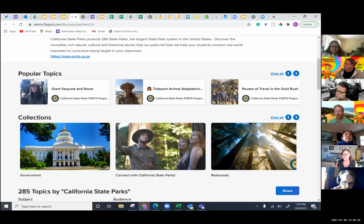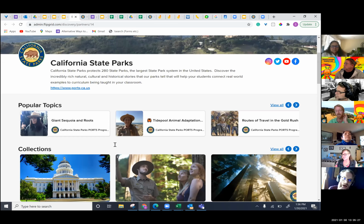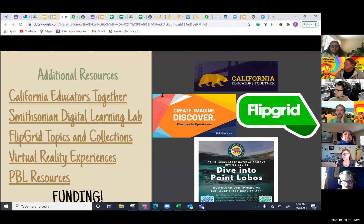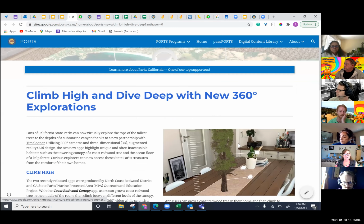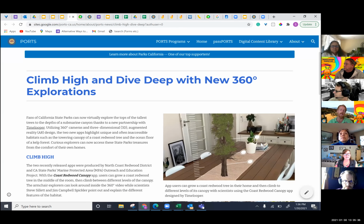I mentioned VR and AR experiences. These are really, really cool new resources that have just come out of the Parks Department. In this image here, you'll see a redwood tree. So you can download on your phone right now an app called Explore North Coast Redwoods. Let me just confirm that that's correct. Yeah, Coast Redwood Canopy Explore app.